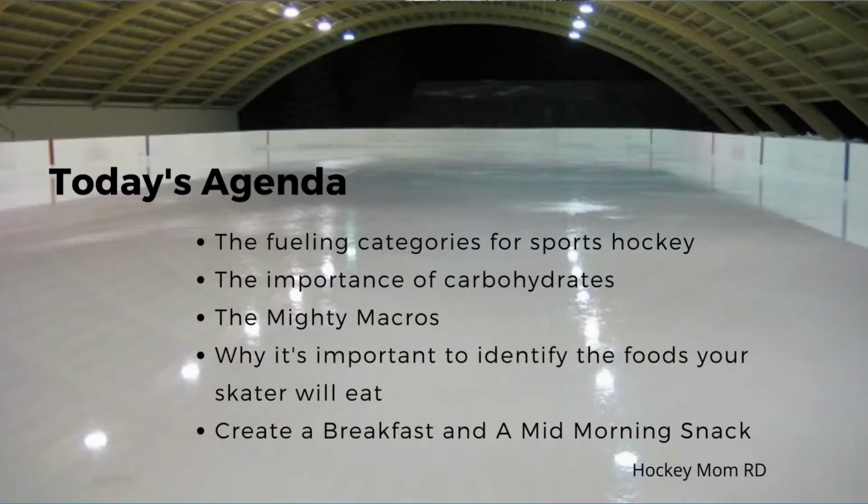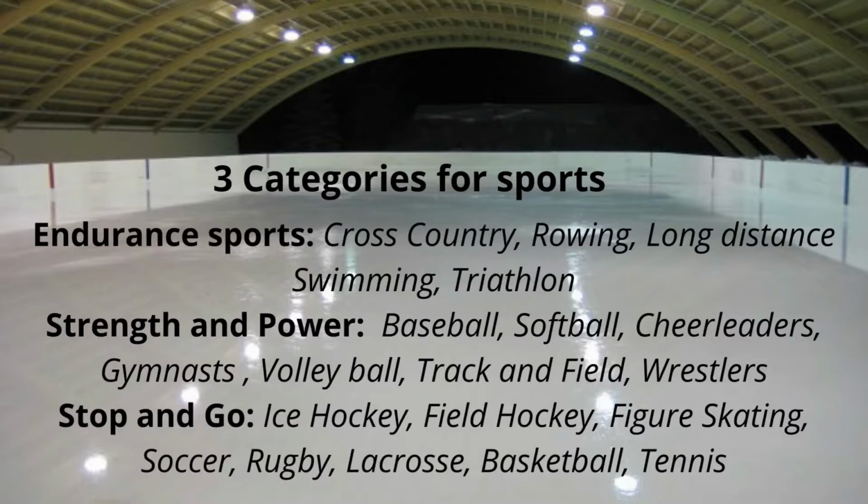So today's agenda, we'll be focusing on what the different fueling categories are for sports, including hockey, the importance of carbohydrates, what are the mighty macros, why it's important to identify the foods your skater will eat, and how to create a breakfast and a mid-morning snack for your skater.